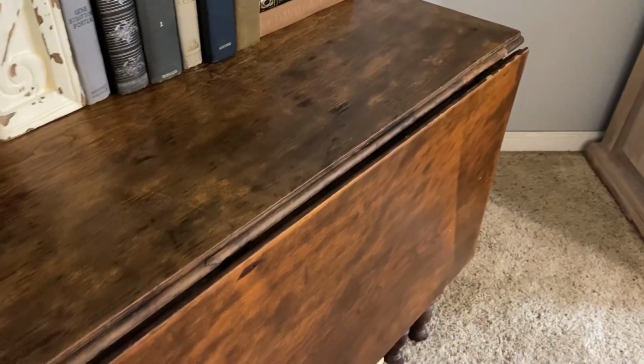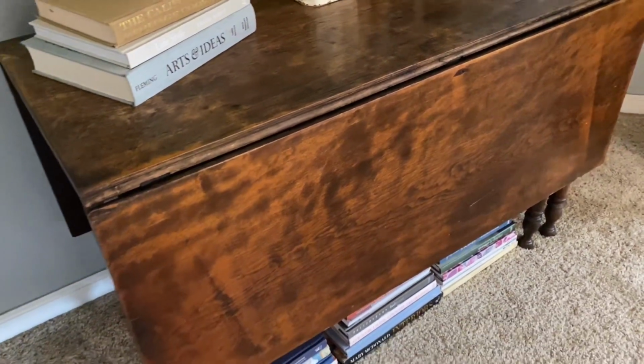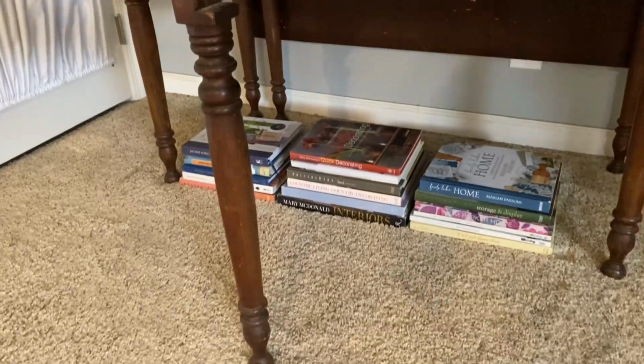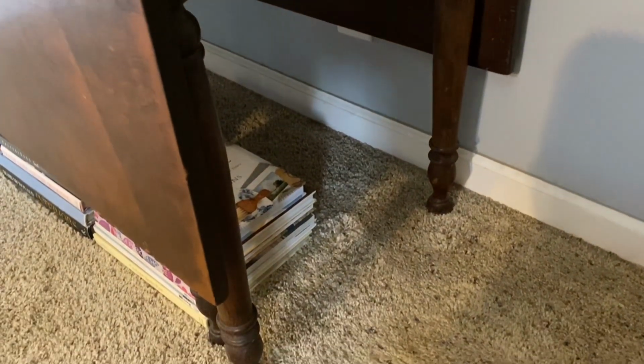Now, this table belonged to my grandparents. It was in their cabin for all of my years of growing up there, and so it holds special memories for me. It's a gorgeous drop leaf table, and it was serving as my nightstand for quite a while, and I was able to move it over to here and make it my book table. I love books, and I really wanted this space when I first walk into my room to be beautiful and to be filled with things that I love.